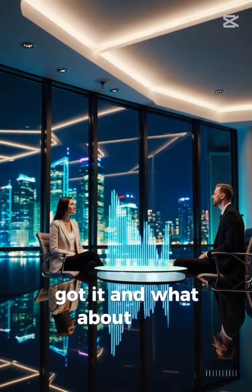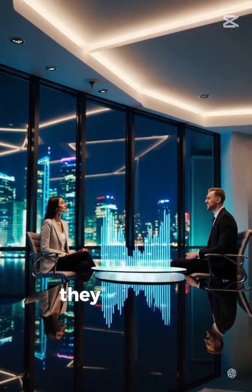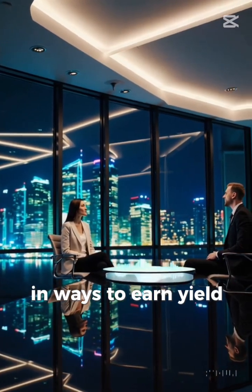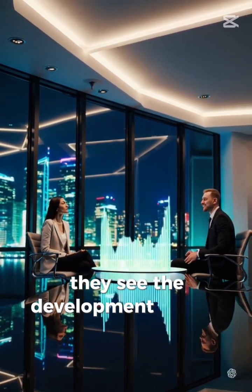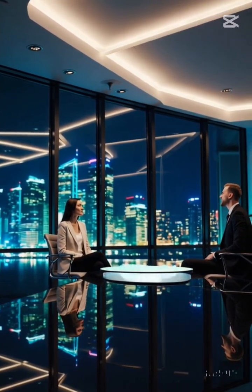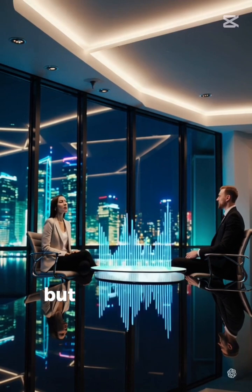Got it. And what about yield? People always want yield in crypto. Yes, they definitely acknowledge that. The community is very interested in ways to earn yield on assets within the XRPL ecosystem. And Ripple's stance? They support it. They see the development of yield-bearing solutions as a natural and positive evolution for the ledger, making it a more vibrant ecosystem. Specifics are still evolving, but the support is there.